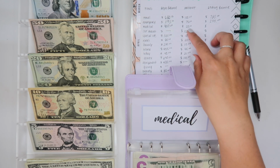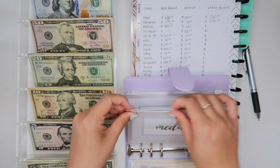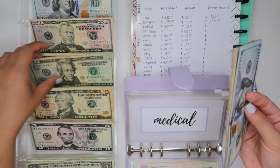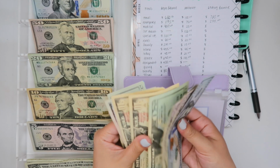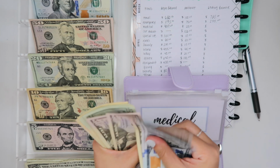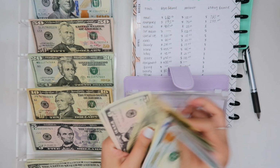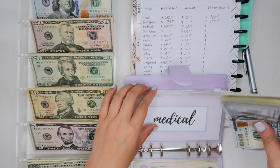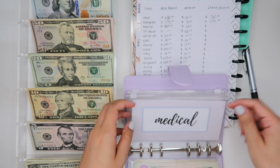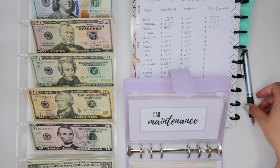For medical, we are just putting in $20. This has been filling up pretty nicely, and I am very grateful. I don't have to use this at all anytime soon from what I know of, but just in case it is here. So we'll add $20. So we have 100, 200, 300, 350, 370, 390, 410, 430, 440, 450, 460 in our medical fund. All is good here medically, which is great. So again, 460, building up very nicely.